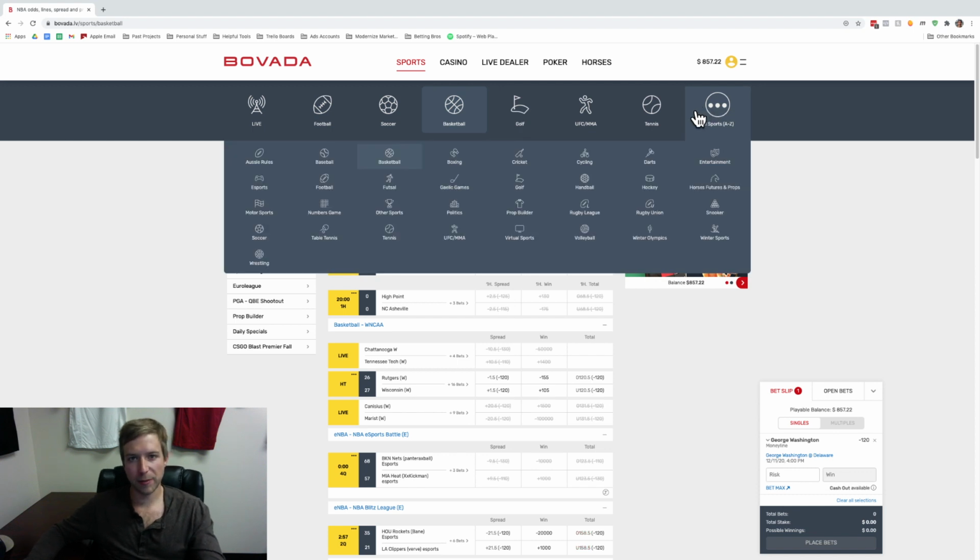The other reason that I like Bovada Sports is that they have all these different options. So I know this video is about betting on basketball, but usually if you like betting on basketball, the chances are pretty good that you like betting on other sports as well. And so you can literally bet on anything here, guys. You can bet on soccer, you can bet on table tennis, you can bet on darts, hockey. Literally anything you want to bet on is on here. The options really are pretty limitless.